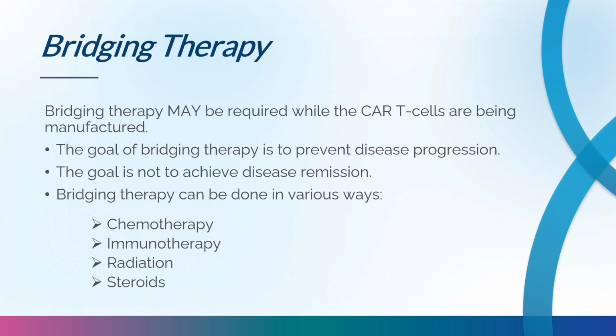Once your T cells are sent for manufacturing, you may or may not require bridging therapy to prevent disease progression while we wait. The goal is to prevent you from getting any complications that could be caused by your cancer. The goal of bridging therapy is not to achieve disease remission, but to control the disease. Bridging therapy can be done in a variety of ways, including chemotherapy, immunotherapy, radiation treatment, or steroids.